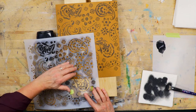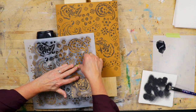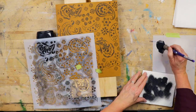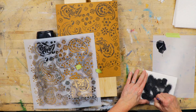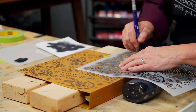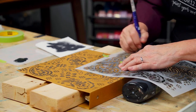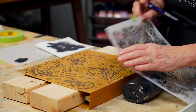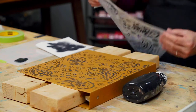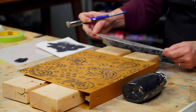I love that our stencils are see-through. They're not transparent like glass, but you can see through them. Some of them are a dark color, so it's harder to deal with. So I'm just going to put this piece in there. I'm going to lift. And now I've got that one there. Now I'll find something to put over yonder.